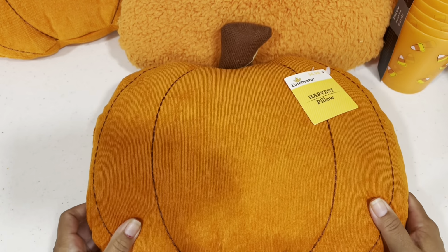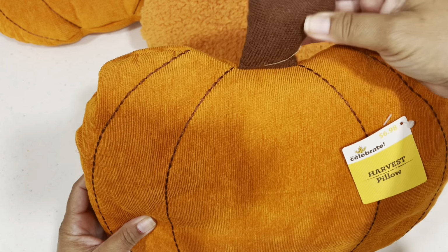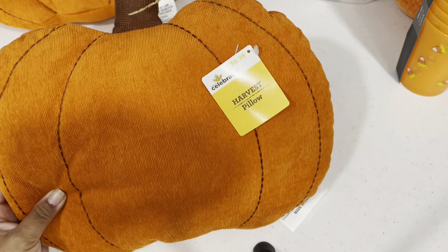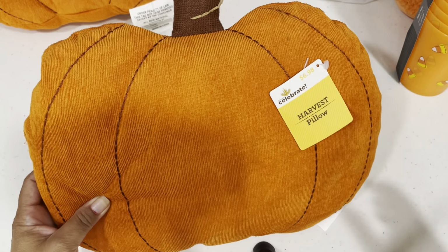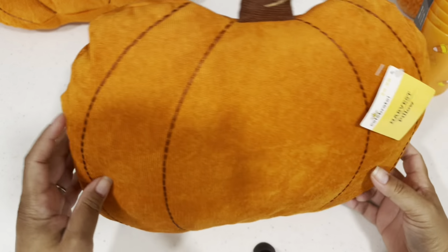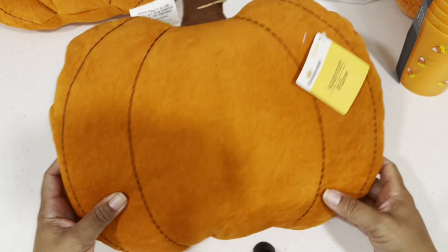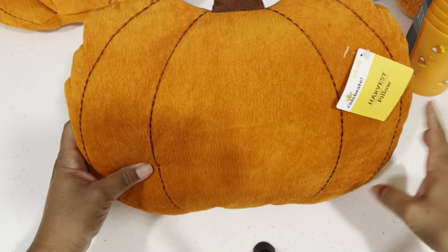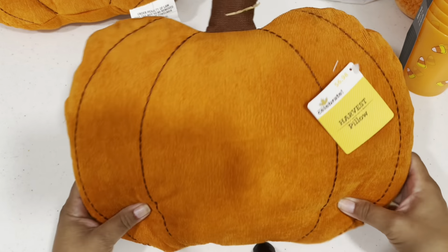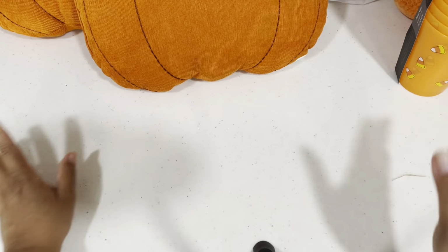So let me go ahead and show you other things that I picked up for the fall season. I went to Walmart this past weekend and I ended up finding these cute little pumpkin pillows. Move this guy out of the way. These pumpkin pillows were $6.98. These little harvest pillows, I thought it was cute to put on my couch, to decorate on the couch. And I got two of them because I thought those were the only ones, and when we looked up, they had a big old box full of them.